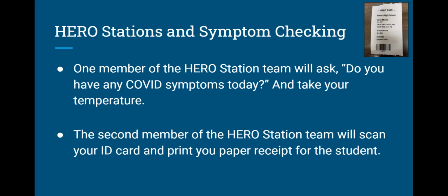Each day you're on campus, you need to be symptom checked. We'll do that at our hero stations. When you come on campus, find a hero station. One member of the hero station team will ask, "Do you have any COVID symptoms today?" and take your temperature. The second member of the hero station team will scan your ID card and print you a paper receipt.